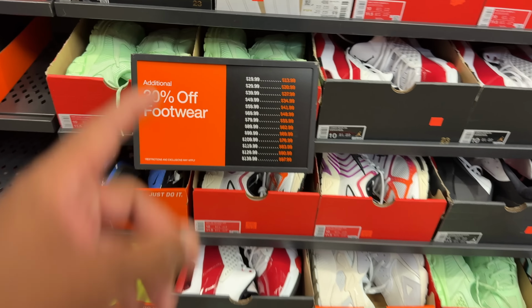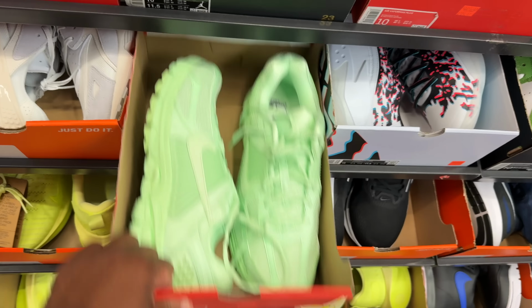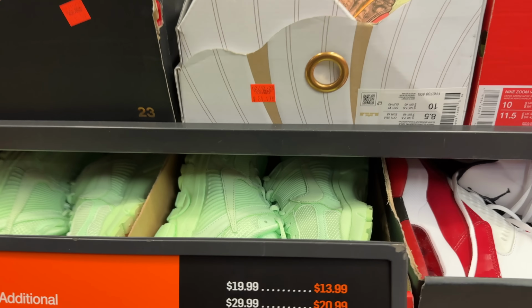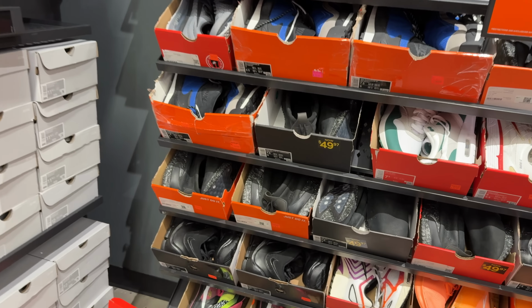Anyway, the hash wall is 30% off, and they got some Jordan 1s for 125, but I've been seeing a lot of these. They're 139 for Mero 5s with colorway Vapor Green. I mean, they're all over. Some LeBrons, those are 84 with 30, so these are like 60 beans. So we're gonna start at the front of the line.